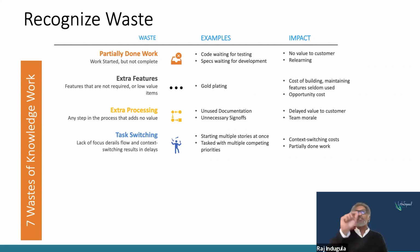So it's not so much that these wastes are isolated to one specific bucket. Oftentimes, one form of waste influences and worsens a different form of waste, right? So task switching and partially done work have a certain relationship. And the real answer is trying to minimize the context switching. Again, you've probably heard the mantra, stop starting, start finishing.